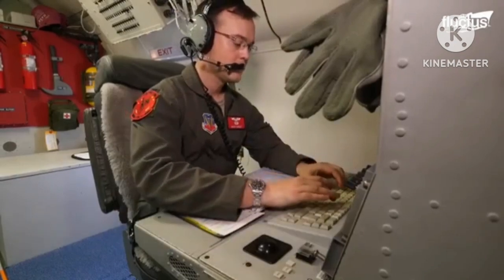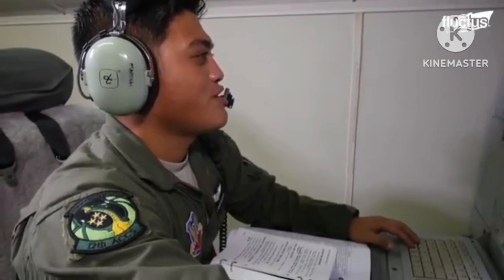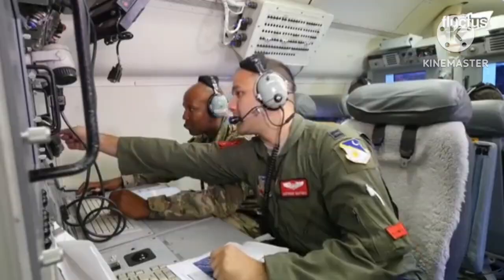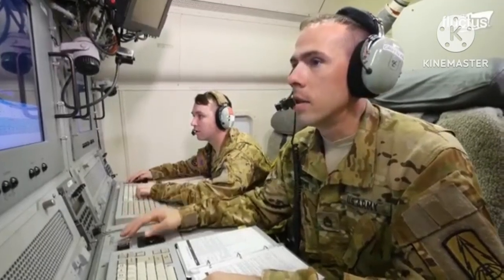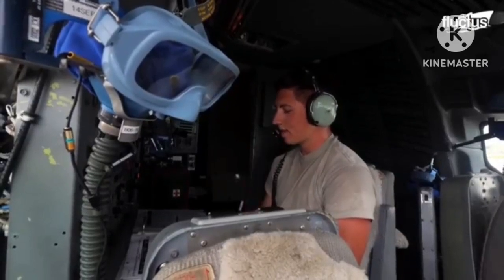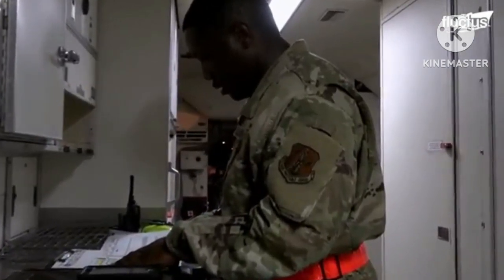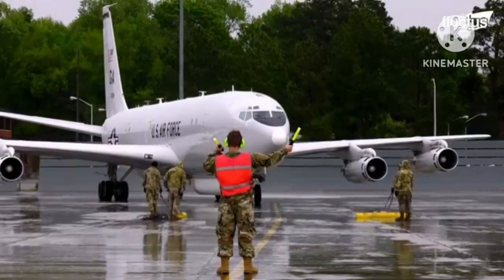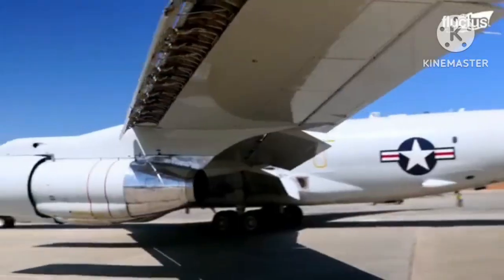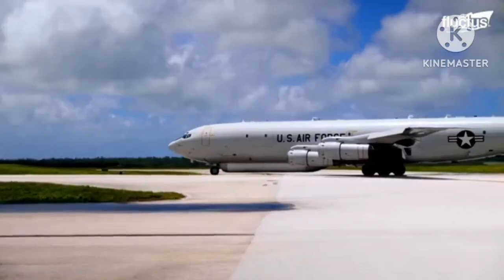Its job is to support ground forces by detecting, tracking, and classifying ground targets, such as tanks, vehicles, and personnel, all while relaying battlefield data back to commanders so they can properly allocate their resources. The E-8 Joint STARS is based on the Boeing 707-300 airframe, which has been extensively modified to accommodate its advanced surveillance and battle management systems.